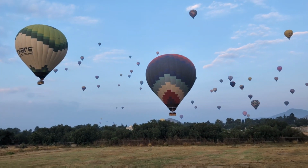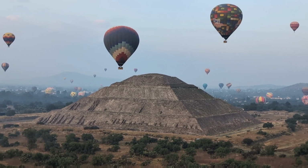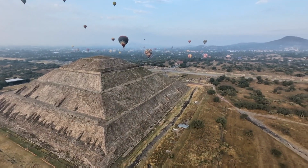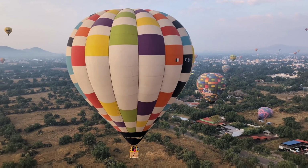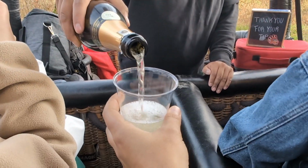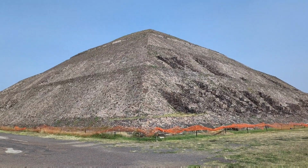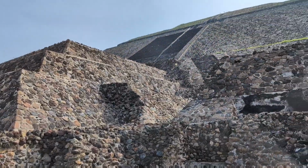So pretty brutal, but definitely worth it, especially since, speaking from hot air balloon ride experiences, not as expensive or crowded as other places I've been. Looking at you, New Mexico, and the Albuquerque Balloon Fiesta, but that's a story for another time. Anyway, this entire experience also included a tour of the pyramids, which lasted around 3 hours, which was awesome. We learned so much about the temples and prehistoric civilizations that used to live in Mexico even before the Aztecs.